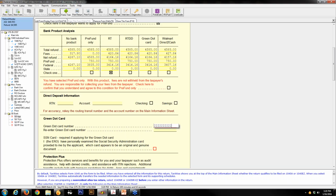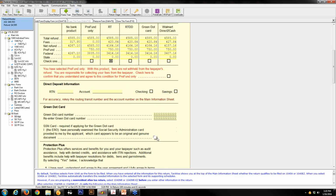You're going to place your numbers inside the field for the client. You're going to go ahead and put those down there. And then finally, there is one last checkbox underneath it that says, I have personally examined the Social Security Administration card provided to me by the applicant, which card appears to be an original and genuine document. Just like normal bank products, there are document retention requirements. They want to make sure that you have certain documents. In this case, they're essentially insisting that you have access to an actual Social Security card or proof of that, so that there's some sort of actual responsibility for you to make sure that these are the people that you are talking to.